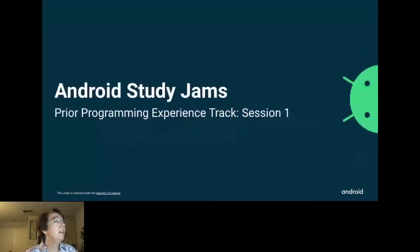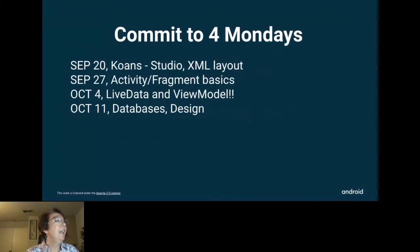So here we are. I'm hoping that you all can commit to 4 Mondays. 90 minutes on Mondays is our community time. And here's a rough outline of what we're going to look at tonight and over the next 4 sessions. And hopefully, if folks are successful, on October 11th, we will have a contest and get you all showing off your own code instead of just listening to me or the session leaders.